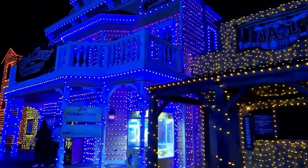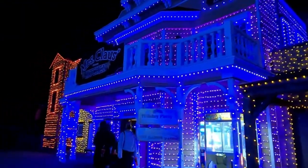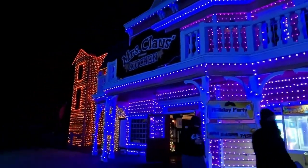Check it out, guys. It's Mrs. Claus's kitchen. We are getting ready to head in there to get some dinner and check out a show.